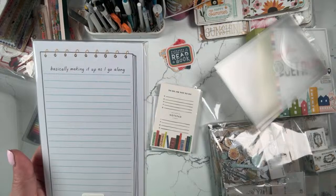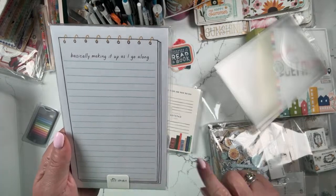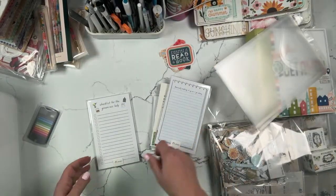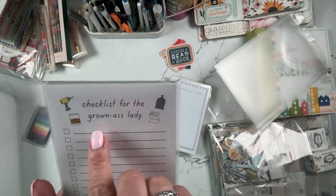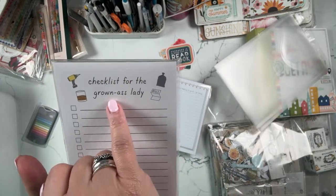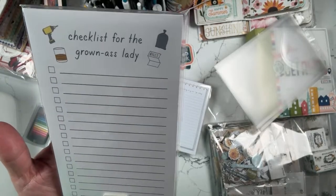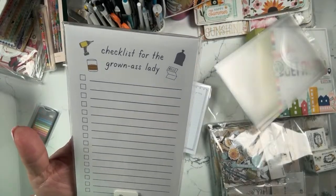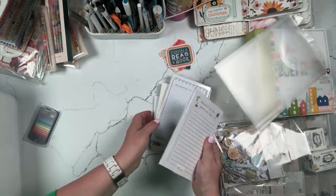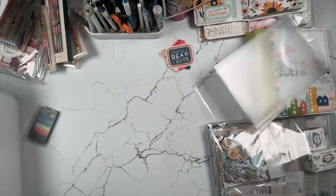This one was out of stock for quite a while and I brought it back in. It says basically making it up as I go along. So another fun little listing notepad there for just your to-do list or what have you. Or you could, you know, write your creative list on this. And then this one, I will omit one of those words, checklist for the grown lady. I just thought that was so fun. Checklist for the grown lady. So that may pertain to you or it may not at all because that doesn't necessarily fit your taste or style. So those are the 4 brand new notepads that are in stock. I think I'm going to say there was another one that I think is out of stock. Maybe one of those. I don't know.